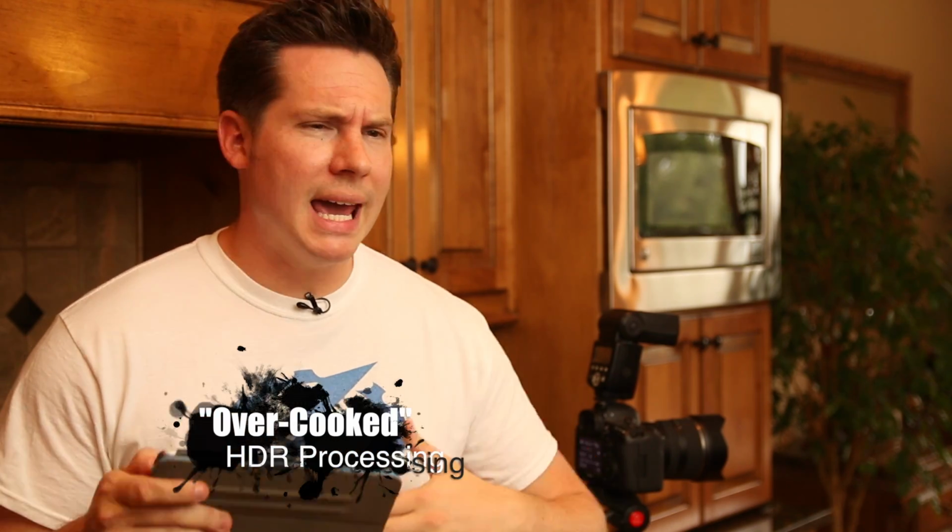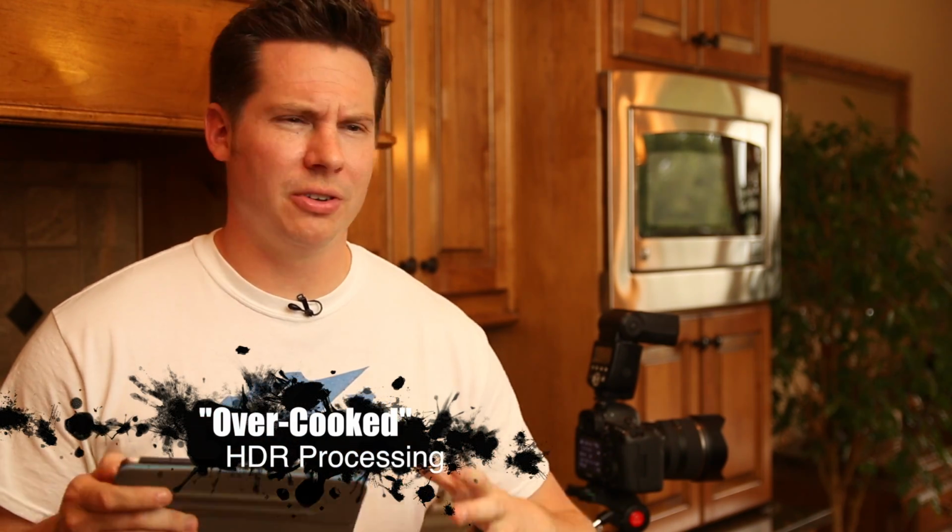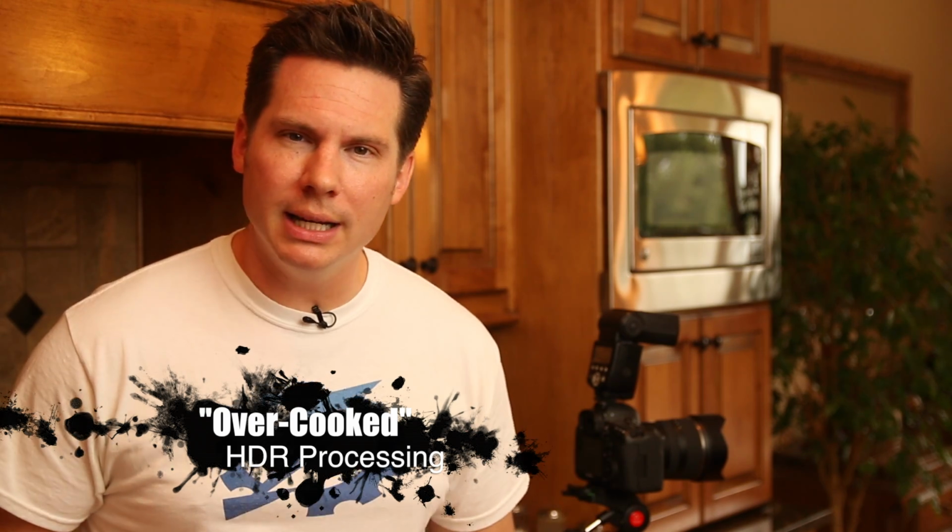Now, I'm not talking about all HDR images. By definition, the way my images turn out is in a broad term HDR as well. What I specifically mean are these hazy, overcooked HDR images. They look gritty. Sometimes they're just way overdone. They almost look kind of cartoony as well.